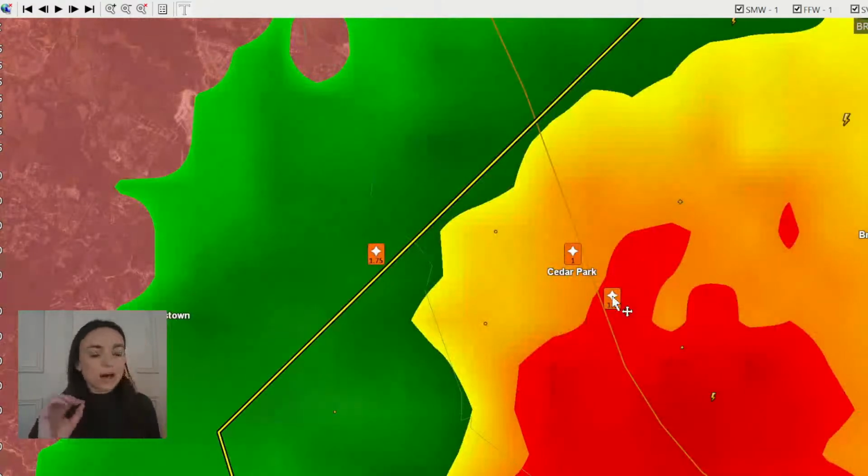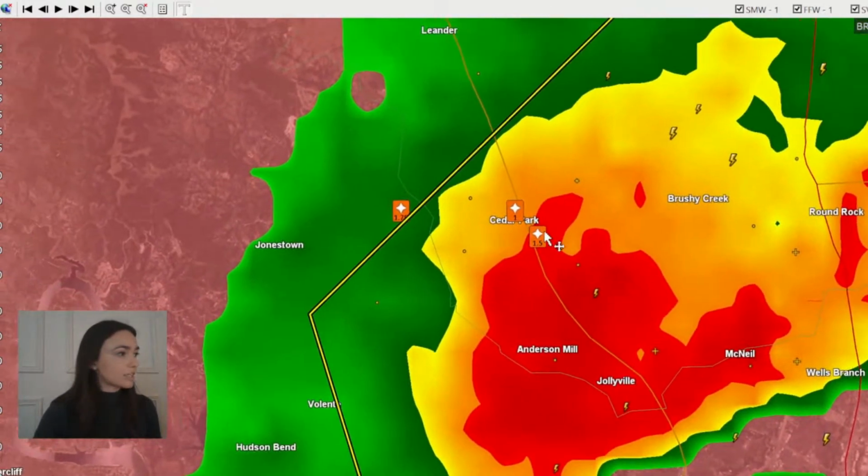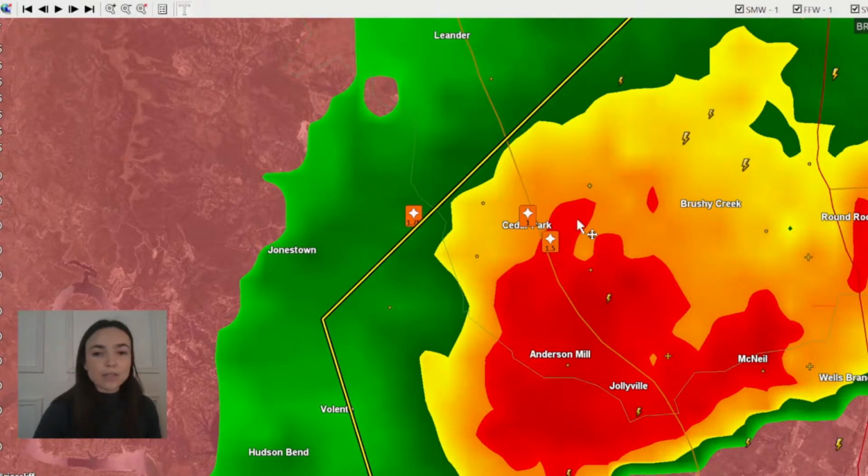Multiple reports of ping pong ball size hail on social media. That's coming from Cedar Park. We have seen that as well. We have absolutely seen lots of ping pong ball size hail across Cedar Park. I think that is a very populated area that has gotten pretty hardly hit here.